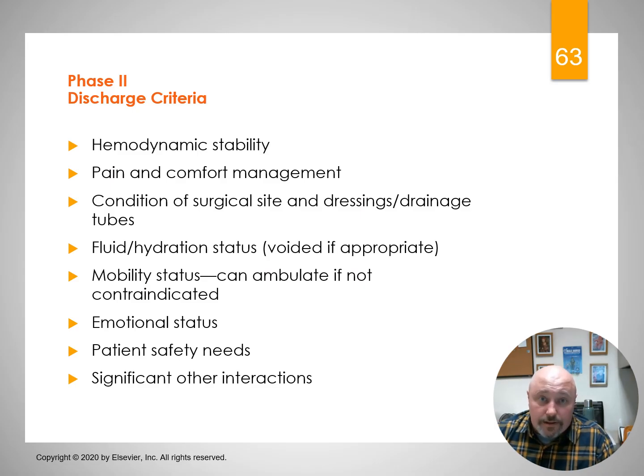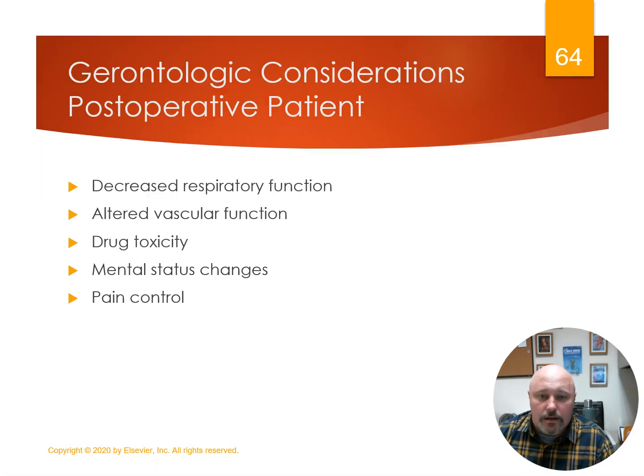During phase 3, these patients may be discharged home or to an extended observation unit. Consider things like their hemodynamic stability and their return to baseline blood pressure or heart rate. Make sure their pain is managed and the patient reports pain as tolerable. The surgical site dressing is without excessive drainage. Tubes and drains are draining the expected color and consistency, and the fluid and hydration the patient may be taking PO, or if NPO, receiving via IV fluids.